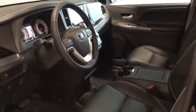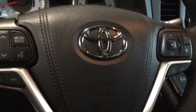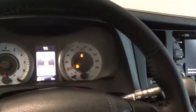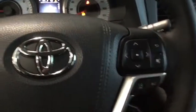And check out the style put into your seats here, again with that contrasting white stitching to tie that elegance together. But why don't we hop on inside and start it up. Starting up your Sienna, simply put your foot on the brake there, the key in the ignition. That dashboard's gonna light up. You have your welcome screen on both your LCD screen plus your display here.